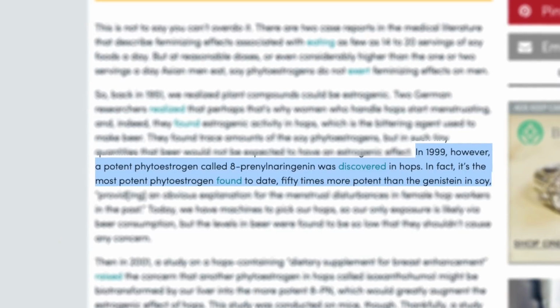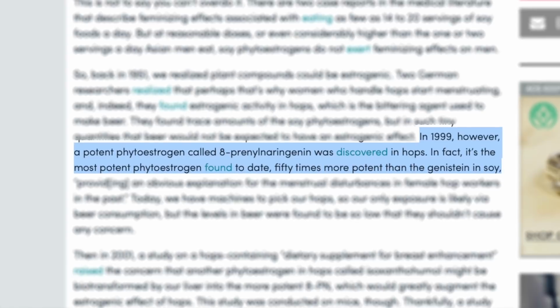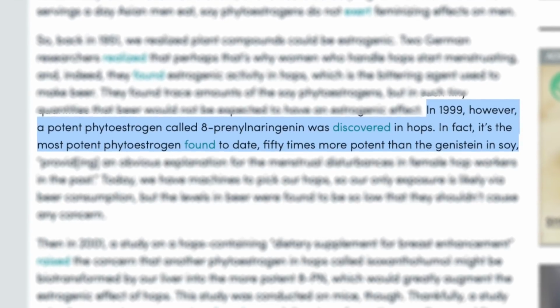In 1999, a potent phytoestrogen called 8-prenylnaringenin was discovered in hops. In fact, it's the most potent phytoestrogen found to date, 50 times more potent than genistein in soy. So can we finally drop the soy feminizing men topic, please? I am so tired of it.